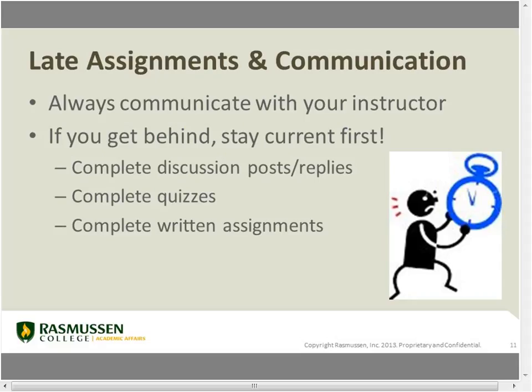So anytime there's a situation happening in your life that can affect your ability to get your work done, just reach out to your instructor and let them know. They're human too, they're understanding, they're here to support you, and if you don't tell them what's going on, they can't help you. You'll find in a lot of cases that they're very supportive and they're willing to work with you on grades when you tell them that you're not going to be able to get it done on time.